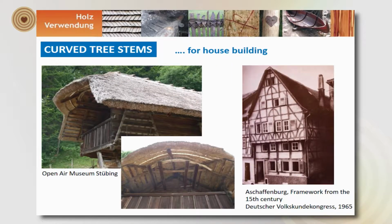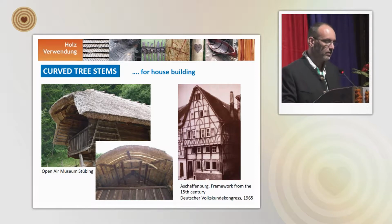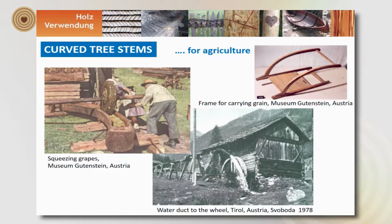And other examples for house building, some examples from Austria and next to Austria. For example, you can see here, no you can't see because there's the box. Behind the box you can see a little bit the use of the crooked trees, and also here in this kind. Another very interesting utilization is here, a crooked tree to press the grapes. A very simple way of pressing grapes to produce wine, or for carrying stuff and so on.